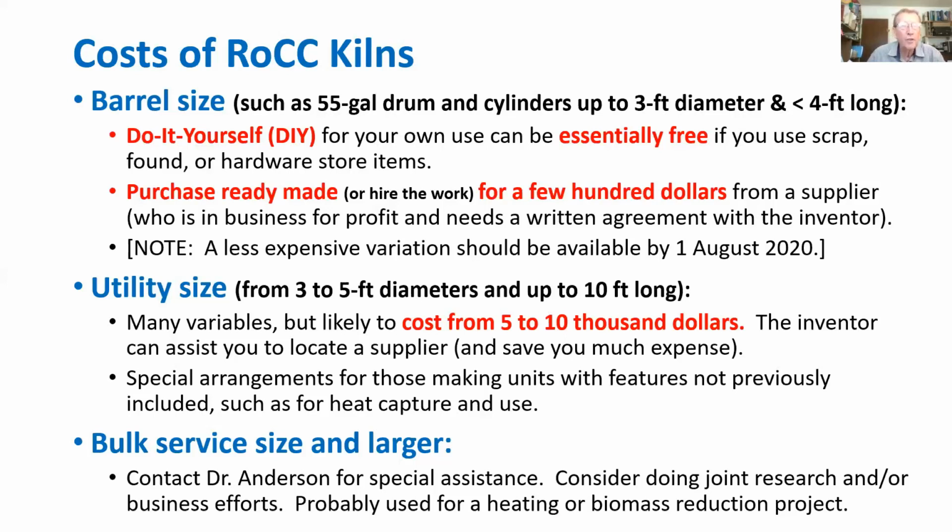If you're going to purchase a ready-made one, then somebody is out there supplying this. I'm willing to work with somebody who wants to be a supplier of the particular types of materials and devices. Make an arrangement with them, an offer they can't refuse. It's something that'll be good. I would point out that for the barrel size unit, a less expensive variation, not to be disclosed here yet, should be available a little over a month from now. And I'll have that announced. Something I think you'll find interesting.